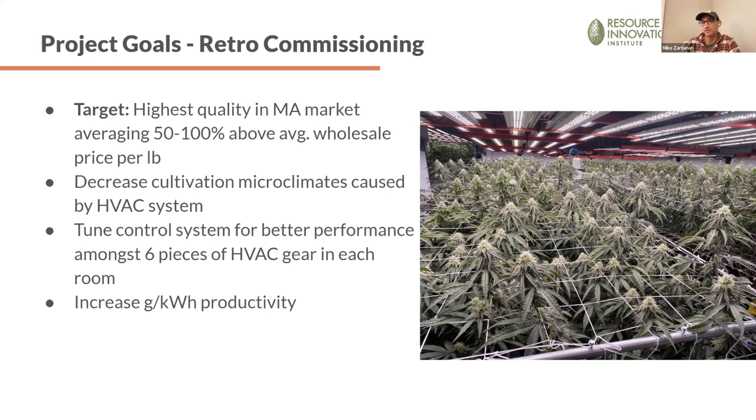The primary metric they were looking to improve on here was not just decreasing their energy use, but increasing their total energy efficiency. In cannabis, that's often measured in grams of flower produced per kilowatt hour of energy in. So in many of these interventions we're going to be talking about, that's the number we're going after. In most cases, we're increasing production or the quality of production for often the same amount of energy, increasing efficiency. Next slide.